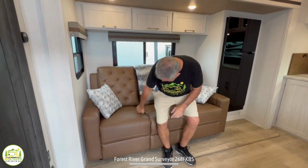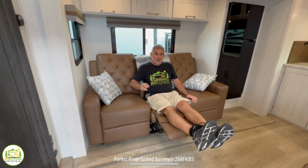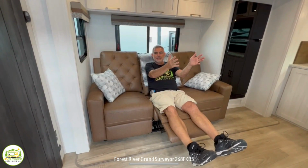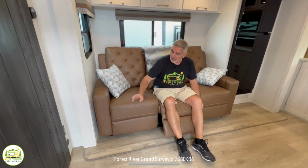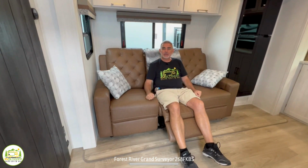And then this is a triple recliner. So all 3 positions in here, you just pull the cord and sit back and you can relax and watch your TV. Also want to point out there are outlets on this side of the couch. There's not one on this side, but that's close enough. If you need to plug in a computer or something like that while you're sitting here watching TV, you can certainly do that.